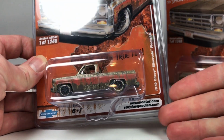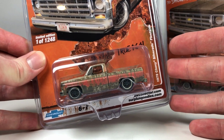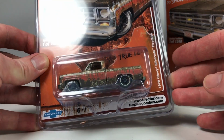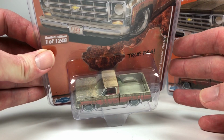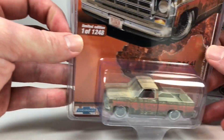And then, of course, SURPLUSgoodies. You should be familiar with him. He's a Lamley partner. He's one of the best hobby dealers in the business, and just provides excellent customer service. I can't say enough good things about him. Just a really good guy, really easy to deal with, and like I said, provides fantastic customer service. So he's a good guy to buy from if you've got some hobby needs.